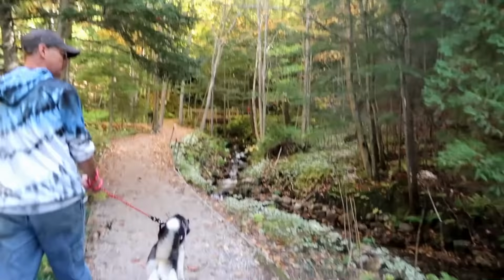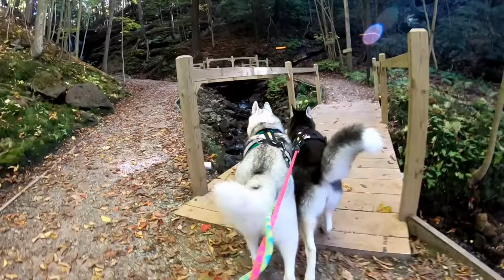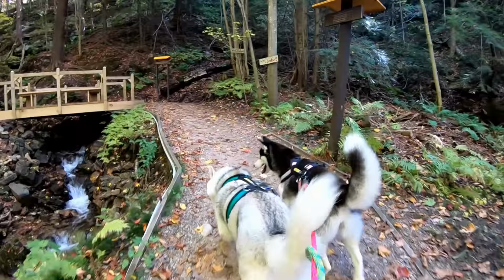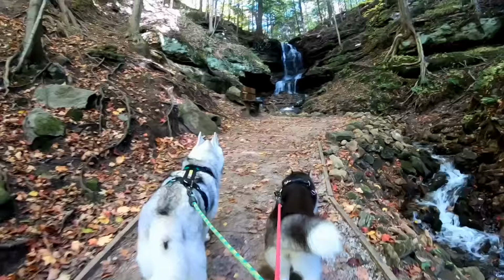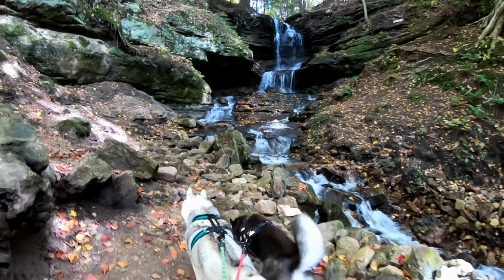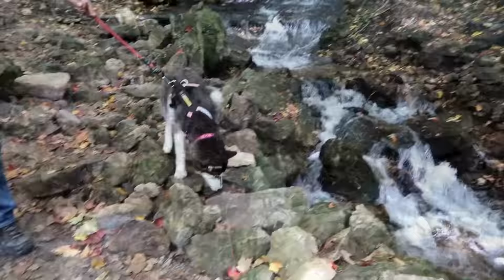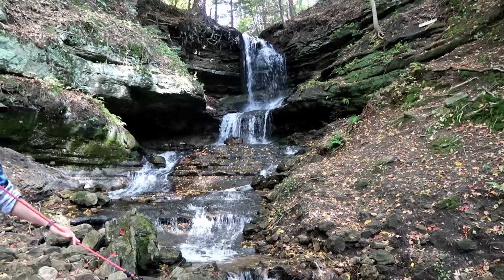Ooh, looks like they got a whole new boardwalk and everything up there. Yeah, we haven't been here in a while, so I'm excited to see all the new stuff. Smaller version of Munising Falls.